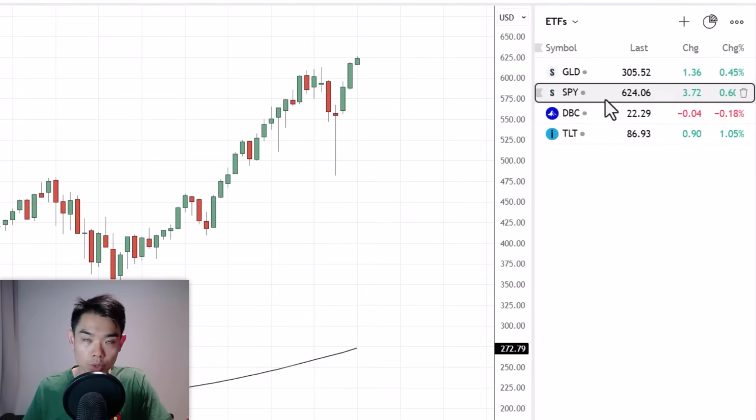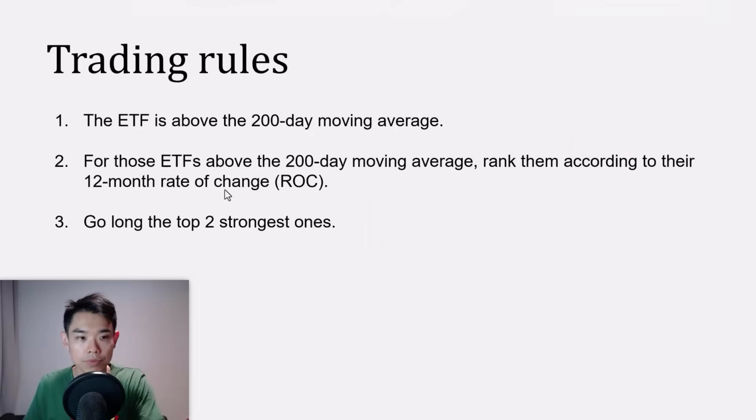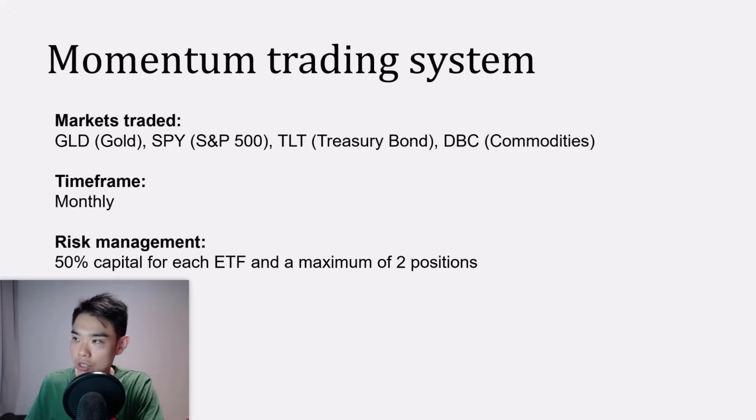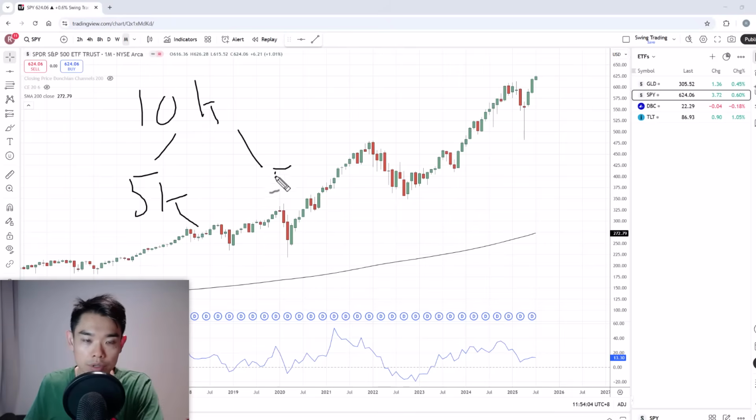And this is the other two ETFs that we should be buying for this month if you were to trade this system. And how much of gold and SPY should you buy? Again, very simple. We are going with 50% position size and a maximum of 2 positions. So simply put, if let's say you have $10,000, you'll put $5,000 for this month in gold and $5,000 in the S&P 500 for this month.